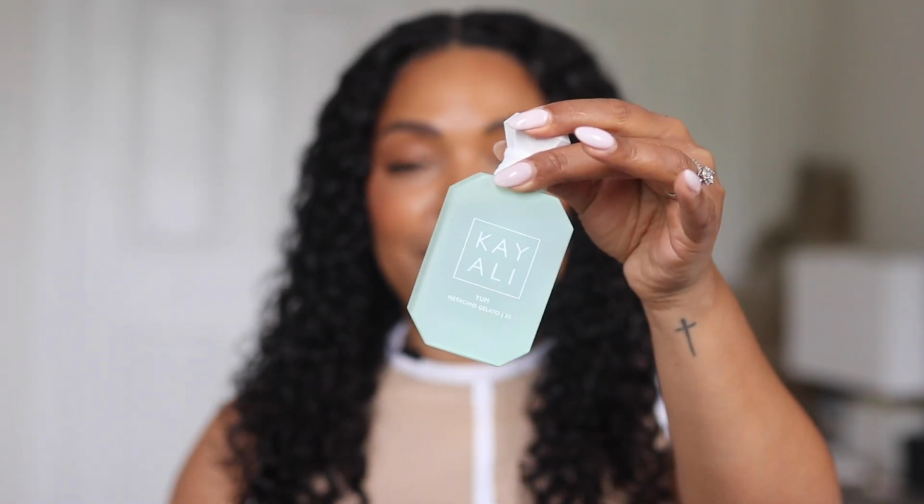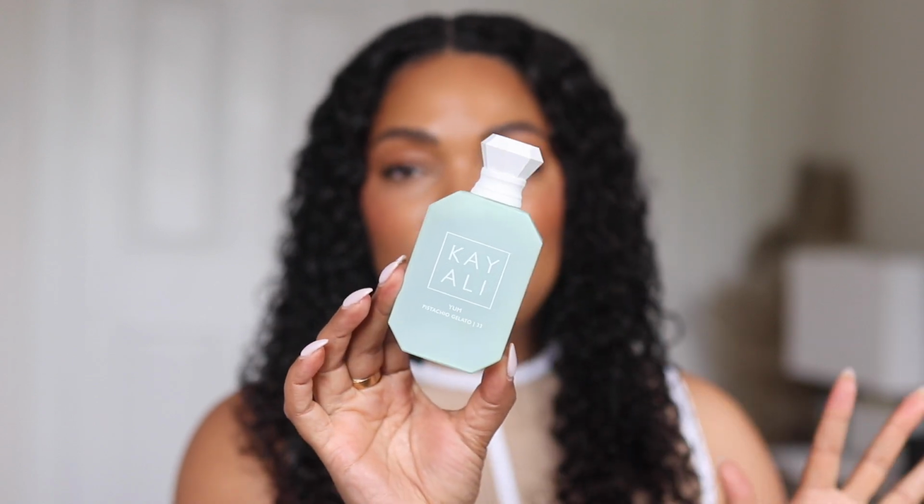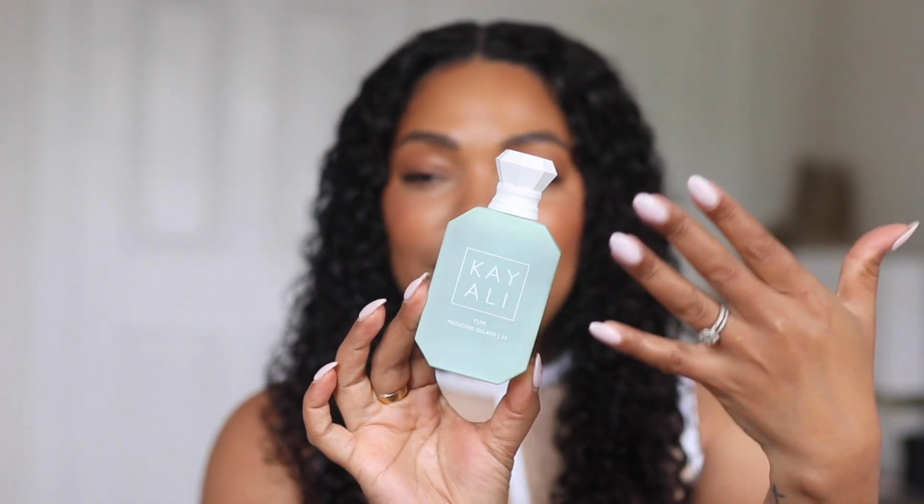So packaging with Kayali, I really like their packaging. This one especially, it's very aesthetically pleasing, it's very on brand, and it's a perfect match to the actual fragrance. Right here is the bottle, and it is gorgeous, this color. I do appreciate that they have the main notes right at the back of the bottle, which makes it easier for me to review it. So we have pistachio gelato, hazelnut, sweet rum, whipped cream, marshmallow, and cotton candy. Sounds heavenly to anyone that loves a sweet, decadent gourmand.